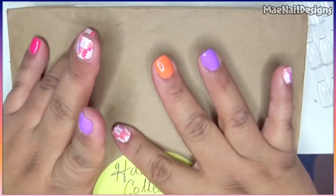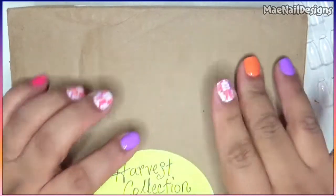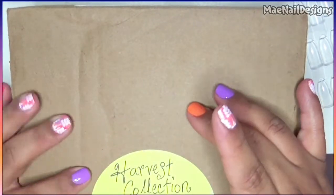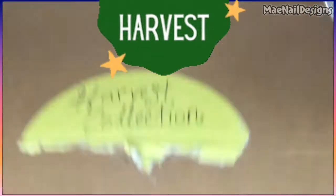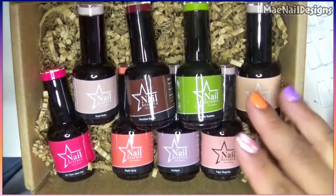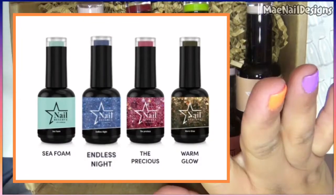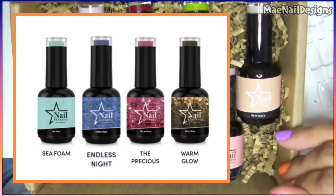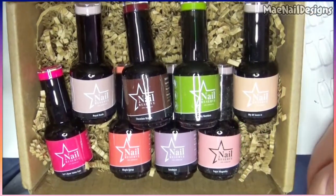Nails. So I have some nail goodies here, some nail mail. Nail Reserve contacted me and wanted to send me some gel polishes, and this is their Harvest collection. Here are the 8 beautiful colors. I think with this collection there's like 4 other colors, but I think these are the main colors. I'll show a picture on the screen, so I'm gonna go ahead and take them all out of the box and swatch them out for you guys.